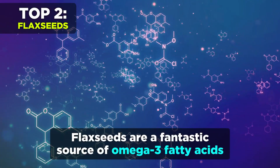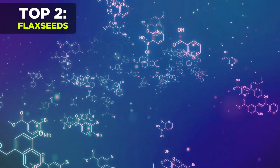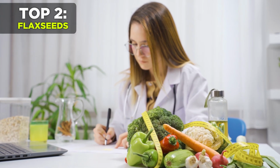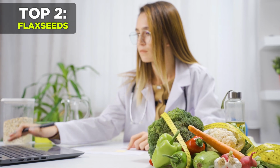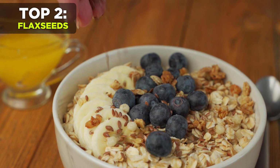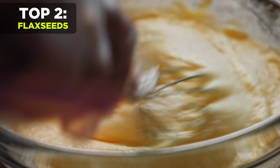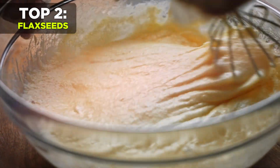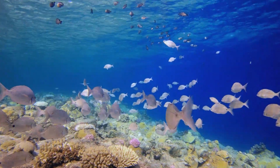Secondly, flax seeds are a fantastic source of omega-3 fatty acids, which have been studied for their potential to reduce inflammation. A study published in the Journal of Nutrition Biochemistry found that omega-3 fatty acids could help reduce inflammation, a key factor in sleep apnea. Adding flax seeds to your diet is as simple as sprinkling a tablespoon or 2 into your morning cereal or smoothie. You can also use flax seeds in baking, as a vegan egg substitute, or even as a thickening agent in soups and stews. Another great source of omega-3 is number 1 on our list.